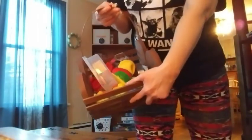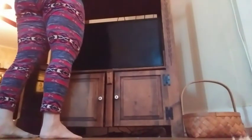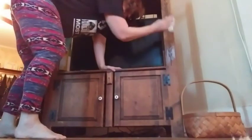And this is my crap basket. When I clean up real quick, I just throw everything in it. This is my old TV stand. My mother bought it way back in the 90s, and I've had it ever since she passed away. We've housed lots of TVs on it. Just going to do the top real quick, and then I'm going to dust down here with my wipe.